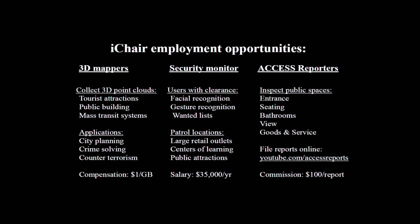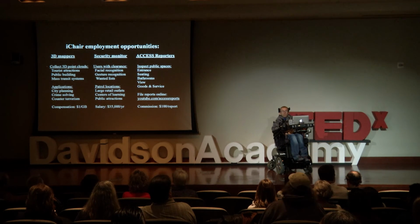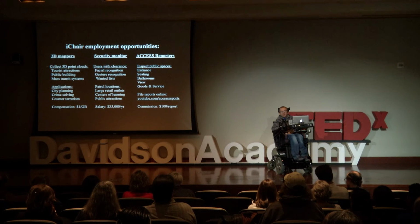Okay. Now, this is something that I'm already doing. This is one of the reasons I developed this technology in the first place, because I wanted to document barriers in society that sometimes impede and in some cases even prevent people with disabilities from participating. Reporters have to go to the entrance, check out the seating, check out the availability of bathrooms. If you're in a theater, the view is important, whether or not there's access to goods and customer service. And then they will assign a rating from 0 to 5. Next slide, please.